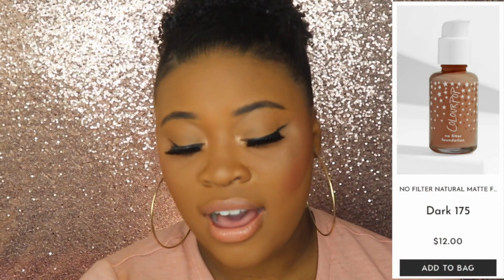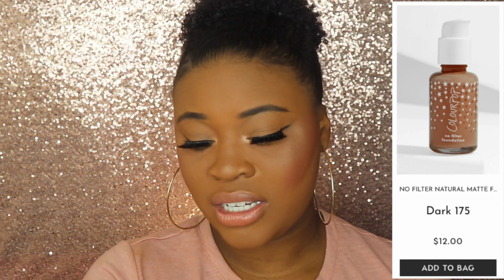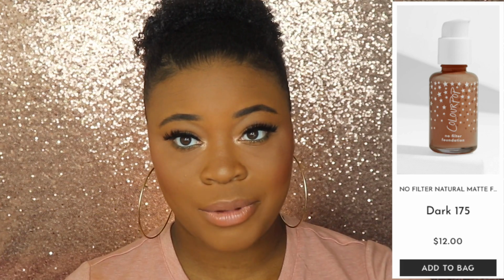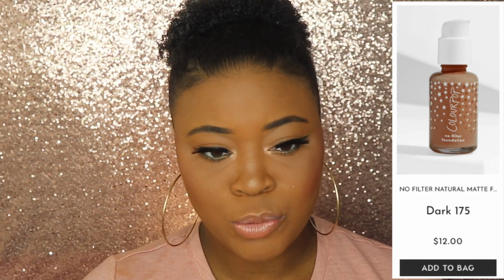Next thing that I really like that I tried out recently is from ColourPop. I have a big ColourPop collection here. I'm going to lump them all together: the ColourPop foundation, the No Filter setting powder, and the pressed powder. I'm wearing all 3 of them today on my skin, so you can see how good my skin looks using these products. The foundation I have in the shade 175, or dark 175. Awesome shade match. You can see how it looks on me now. Super full coverage to me.